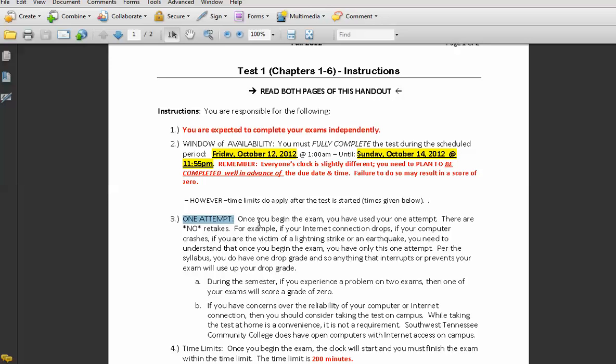You're not preparing. For the homework, you had those unlimited attempts, and that was to help you study and to help you prepare. This is no longer the situation. We're assessing your knowledge. So there are no retakes. There are no makeups per the syllabus.